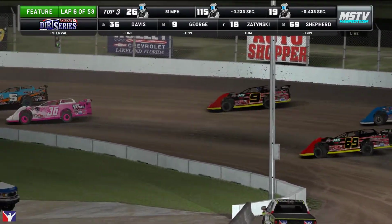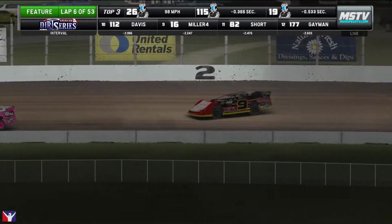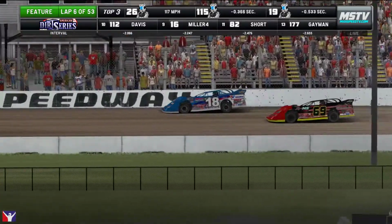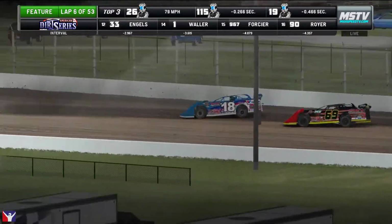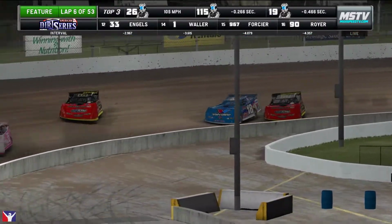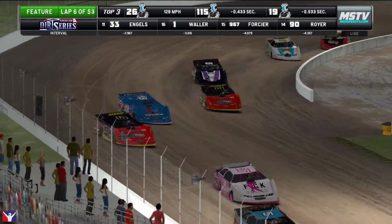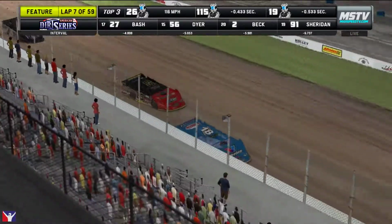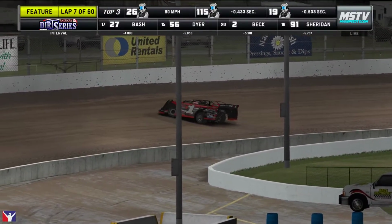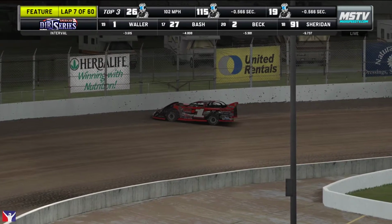Take a look back here to 6th place, though. Jason George pretty secure in that position. But Corey Tatinsky and Daniel Shepard battling pretty hard right now for 7th position. And one of these guys could get a very good win. All of them very fast in this series, so you can't count anybody out until the race is over. It looks like a caution's going to be out. This one's going to involve Danny Waller Jr. So let's go back and take a look.